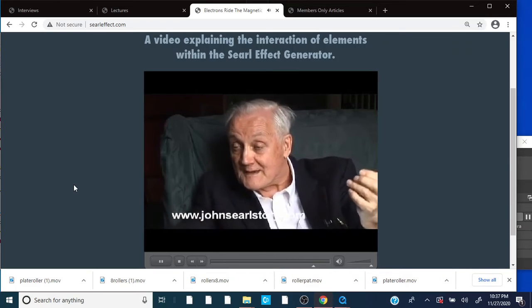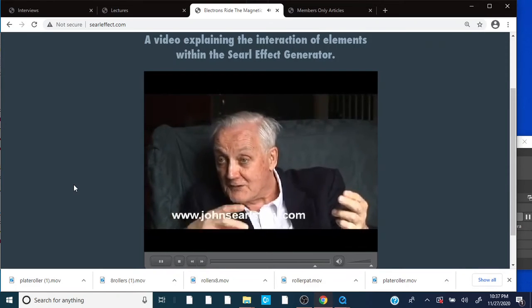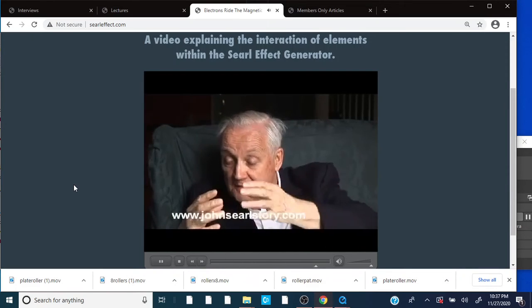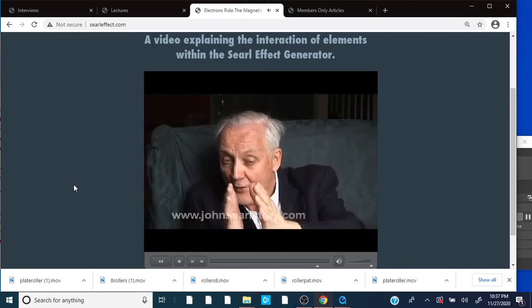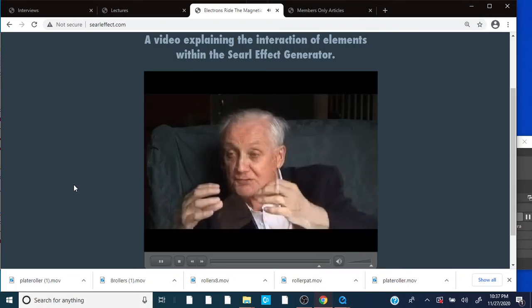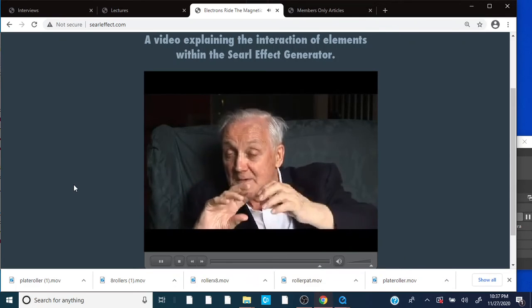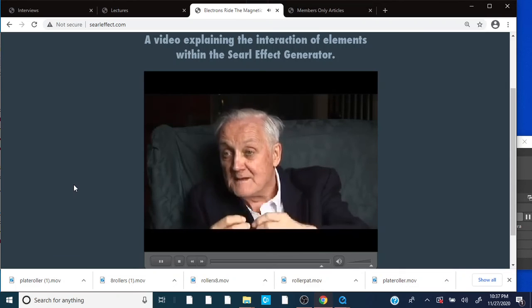So it will draw in electrons. It will pull more and more in than you're taking out. So the device will get colder and colder because the electrons are getting more compact. They've got far less room to move. It is so cold that the material will change its state. It will become a superconductor.